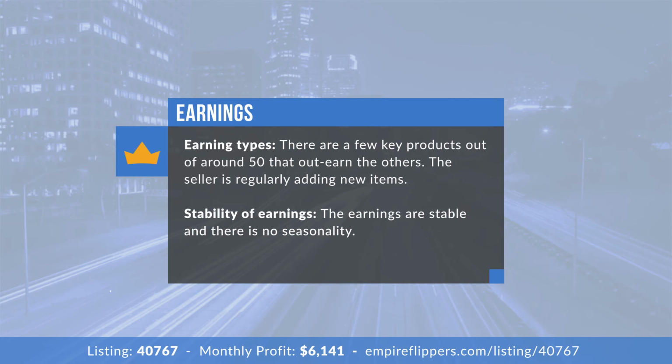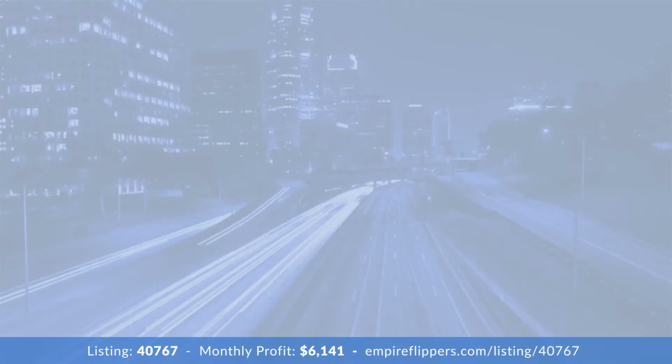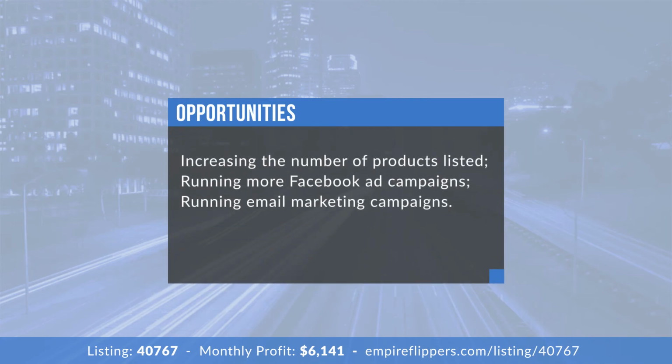Now, let's pretend you wanted to hold on to the business and grow it. What would be the least risky thing you would do? In a couple sentences, like the least risky thing you'd focus on. Definitely spend more time on product research, finding more products and listing those products.